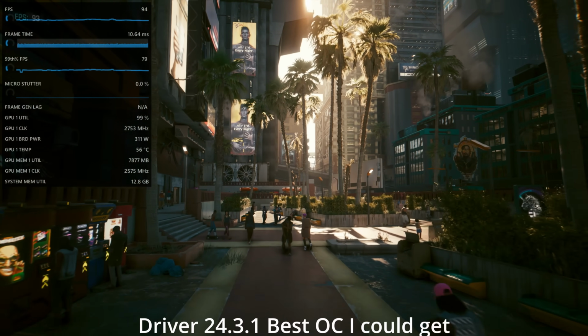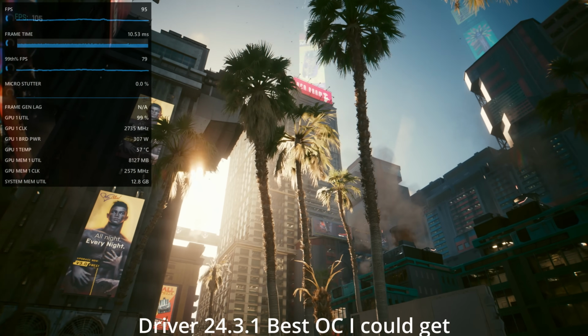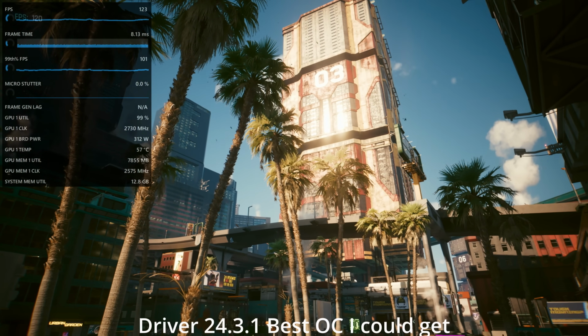Plus, we just saw some increased performance on the new GPU driver, which was nice to see as well, at least in Cyberpunk. That's always going to be a game-to-game variance type of situation. And I think that's what I got for you guys today.